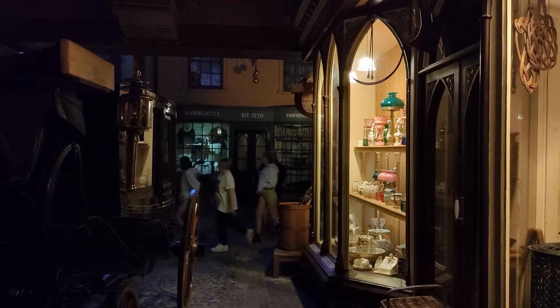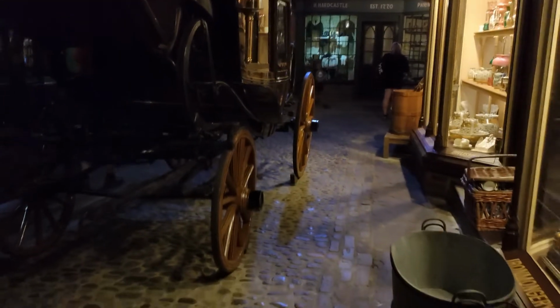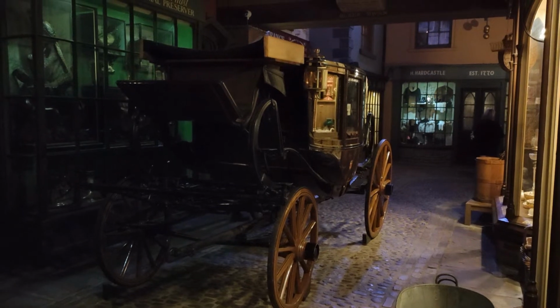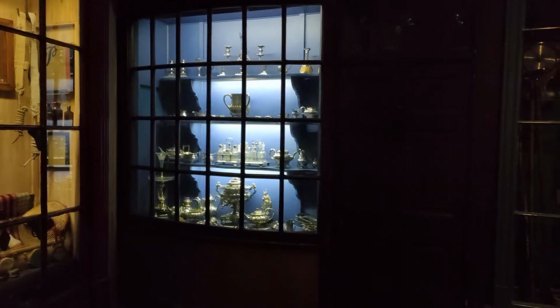remade Victorian street. This is actually inside the museum, and there's a lot of it. There's a similar one in Leicester, but it's nowhere near as big as this one. This is the biggest one I've seen, and it was really cool to walk around because it actually felt like you're in a Victorian street, and it had rain playing and whatnot in the background. The thing is, this is inside the museum, so there's no sky above you, but they've darkened it to make it feel like it's night, so it's very eerie.